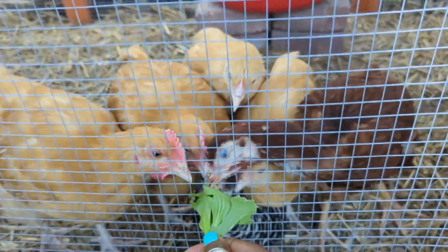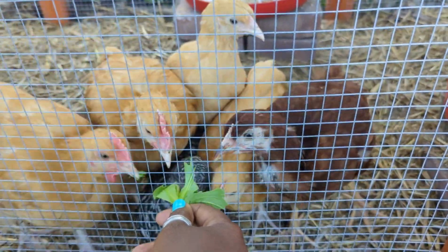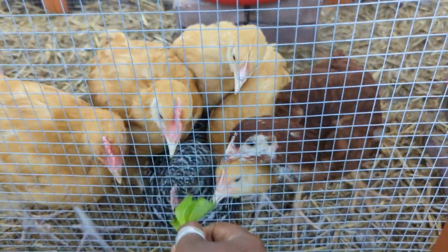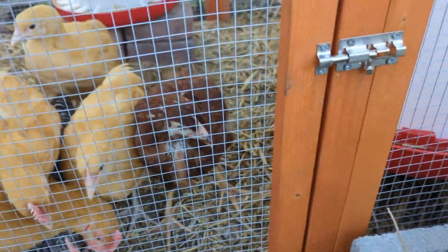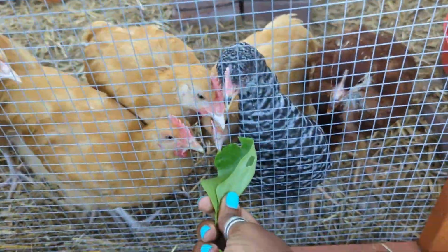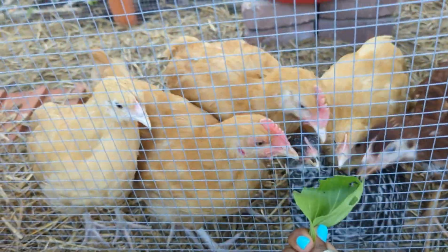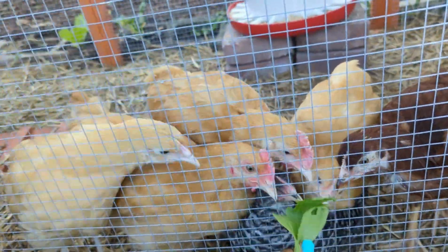So these are my girls. So far, I only named the red one. I named it Curry because it's been very mean to the black one. So I told it if it doesn't behave, it's gonna be curry chicken. So far that's the only one I named. But you guys help me come up with some cute names for my chicks.